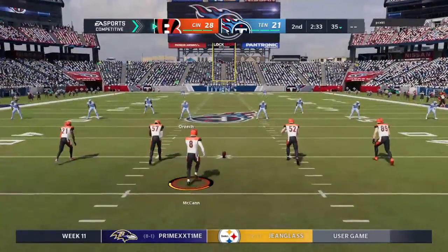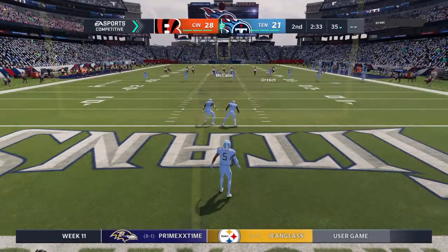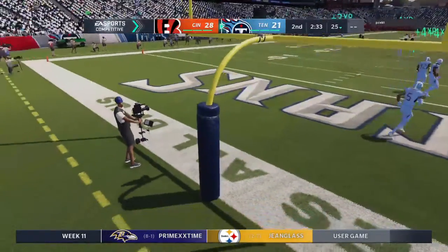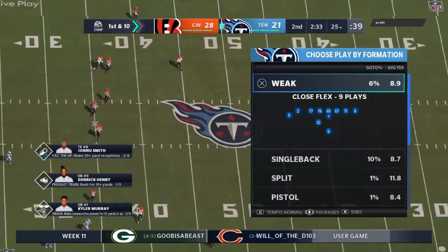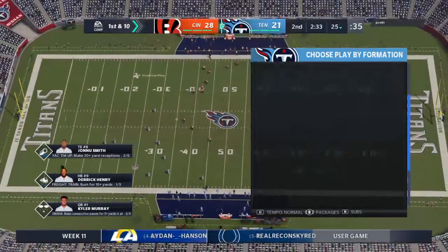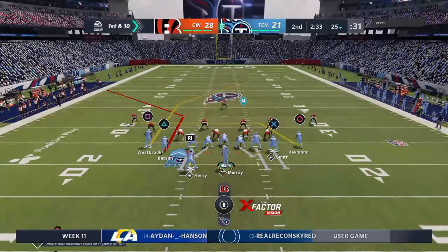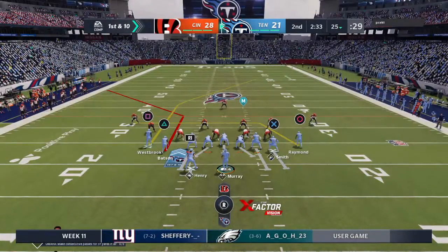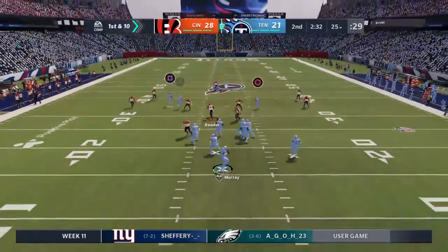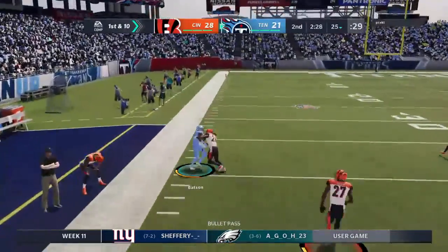McCann's got it teed up. And this will be a touchback as that sails over the end line. 25-yard line. The Titans offense set to begin the drive. And they'll be looking to build off of a nice drive last time, a drive that really relied on the quarterback.